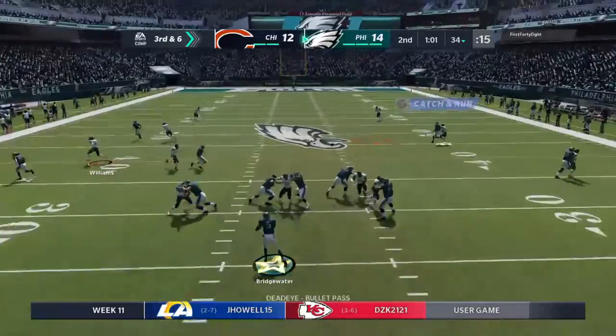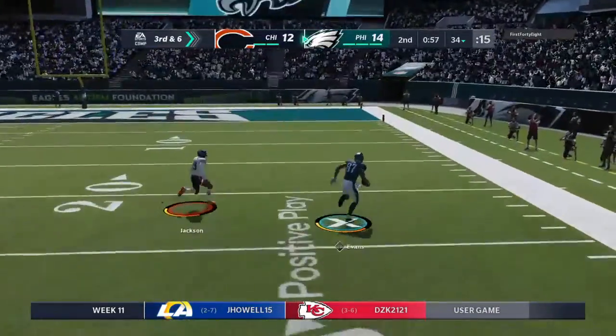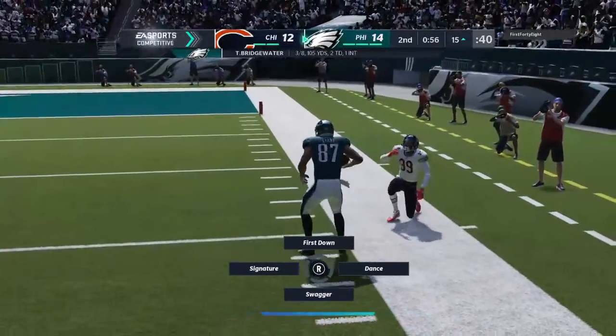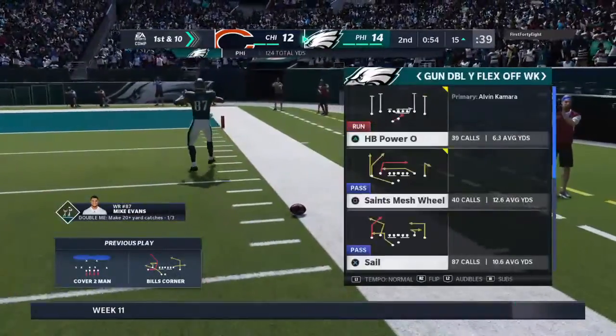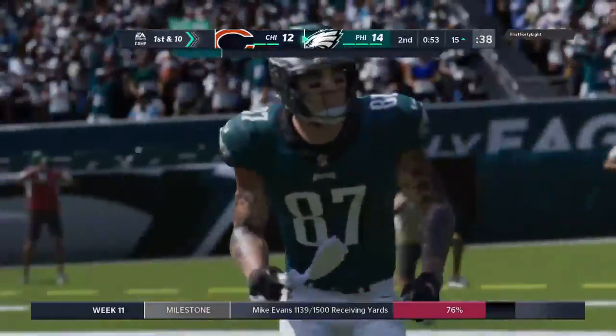Out of the gun, Bridgewater. He's got Evans. And he takes this thing way down into Chicago territory. A big play there just before halftime. An even 50 yards. 1st and 10 at the 15-yard line.